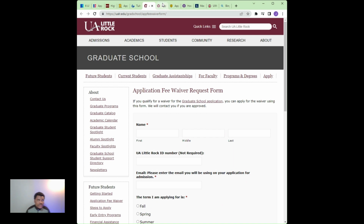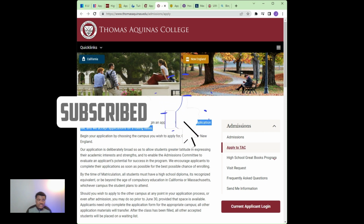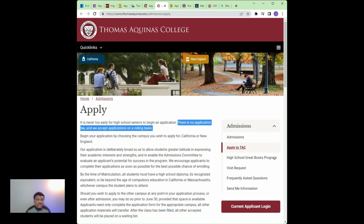The next one, number six, is Thomas Aquinas College. There is no application fee for this school. This college does not take any application fee. And the application doesn't have a deadline either. It is a rolling application, so they accept students as they apply. So check this school too.